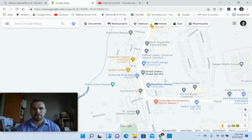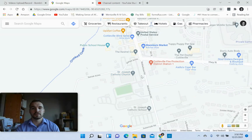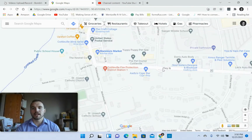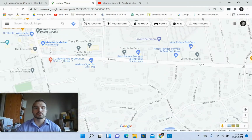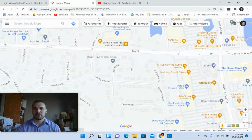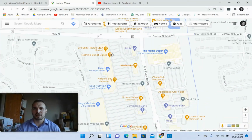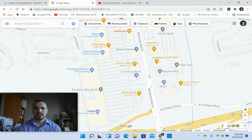What else is over here? Yeah, I know there's bars and really nice restaurants right here. St. Joseph Catholic Church is right here, and they'll have this big parade for St. Patrick's Day that just goes down the street. So bringing it back down to Cottleville again, you've got a Home Depot, a Starbucks. There is no Walmart over here. And this actually brings you to 364.